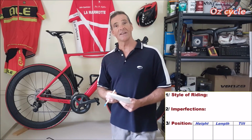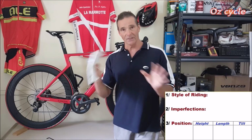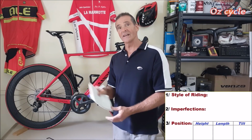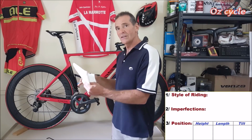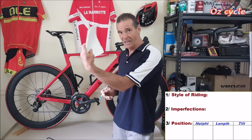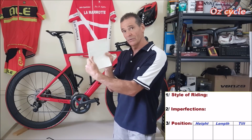Now if you haven't had a proper bike fit or you're not sure about your position on your bike yet, that's fine, don't worry. Write those measurements down anyway. That way, if you want to, over time, you make slight improvements, you can always alter those numbers and you'll gradually hone in on your ideal position.